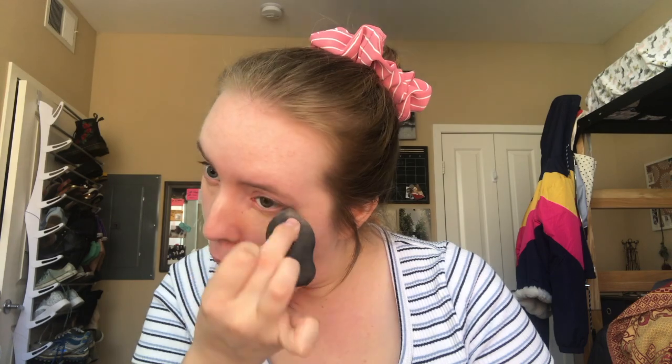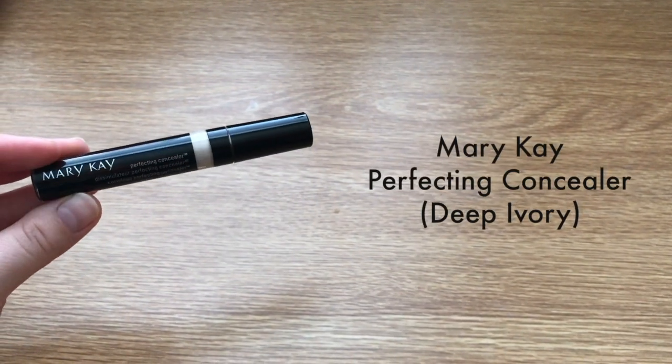Then I like to go in with this Mary Kay Under Eye Corrector, which has more of an orangey color, which helps with discoloration, especially under the eye area where I do get some dark circles and sometimes a little bit of redness and whatnot. Then I like to take this Mary Kay concealer that is the same color as my skin tone and spot conceal any of my problem areas and just blend that into the skin.